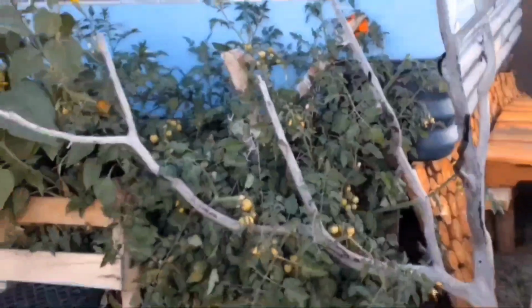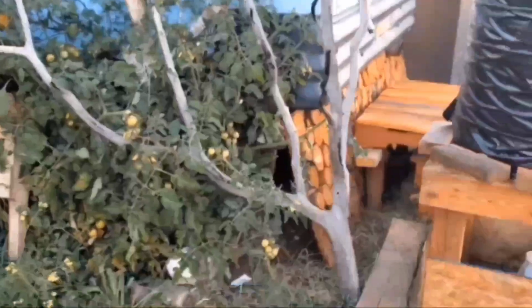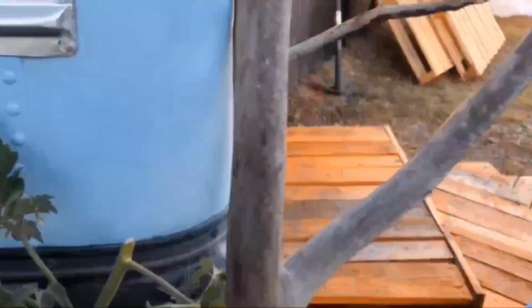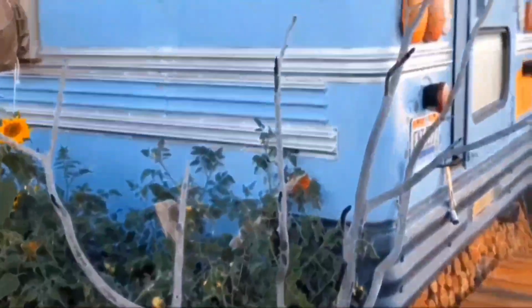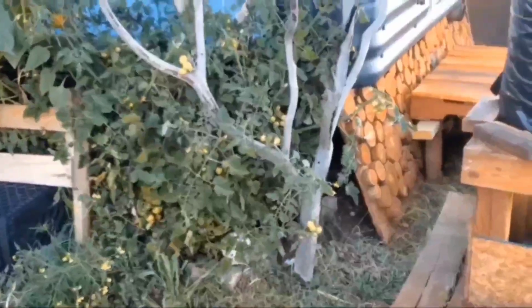And this stick here I had collected for firewood. And I decided I'm going to straighten it up a little bit and I'm going to plant it right in here. I don't think I can get it straightened up right now, but I'm going to straighten it up and plant it right about there. And then this winter, I'll put Christmas tree lights on it. And next summer, the tomatoes can grow up around and in it.